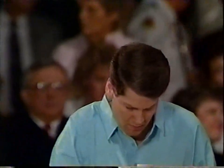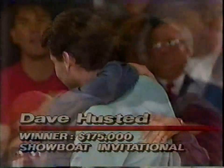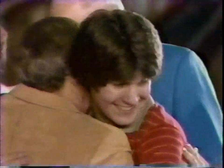Son Dave has won 7 PBA titles and over $750,000 in his 13-year career. Until he won the U.S. Open in 1982 in Houston, I don't think I ever dreamed that he could be as good as he has turned out to be.